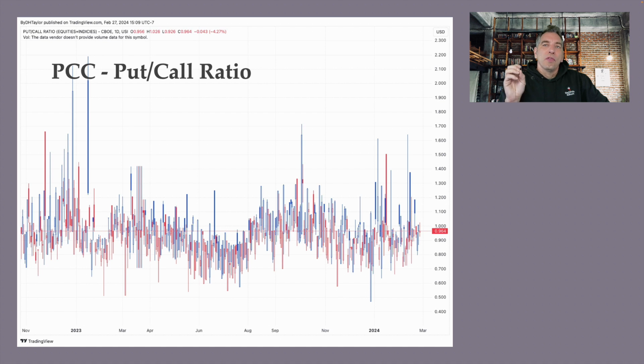But also the price of those puts, if they start to move from say 50 cents or $1.50 or $5, whatever the current price is, and more of them are purchased, and that price goes up to say 7.50 versus 5, you see the PCC, the put call ratio, spiking up higher.